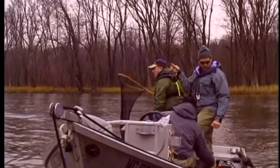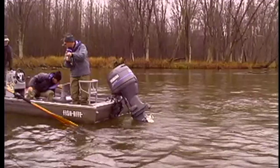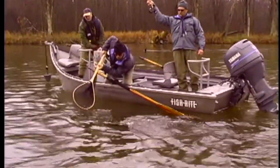Steelhead are migratory fish, and like their genetic cousins on the west coast, they cover large areas of water in search of food. Though they usually return to their natal spawning grounds once a year in the spring, they also frequently return to the rivers in search of food.